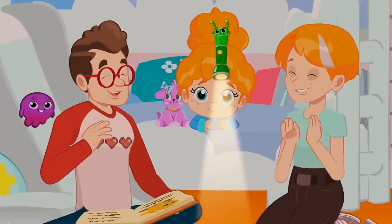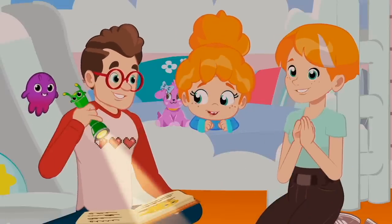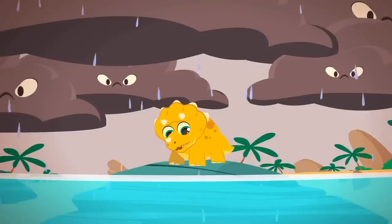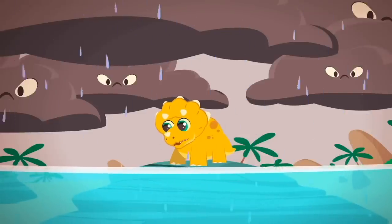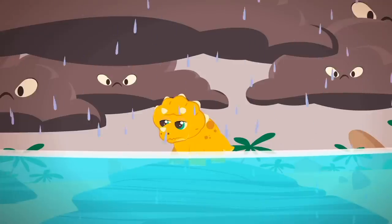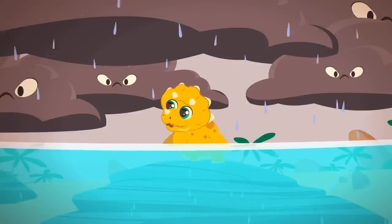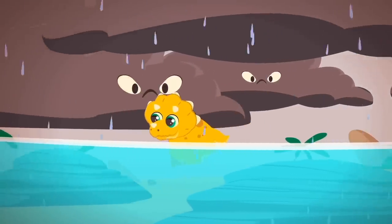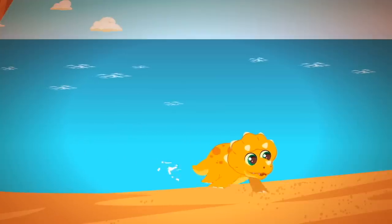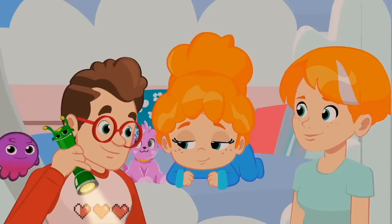Thanks, Groovy. Where were we going? Oh, yes. The dinosaur was getting more and more scared. The water was almost up to his neck. But out of sheer excitement, he started to move his arms, and then he realized that he could swim. He was very happy and swam down to the river. And this story is over.